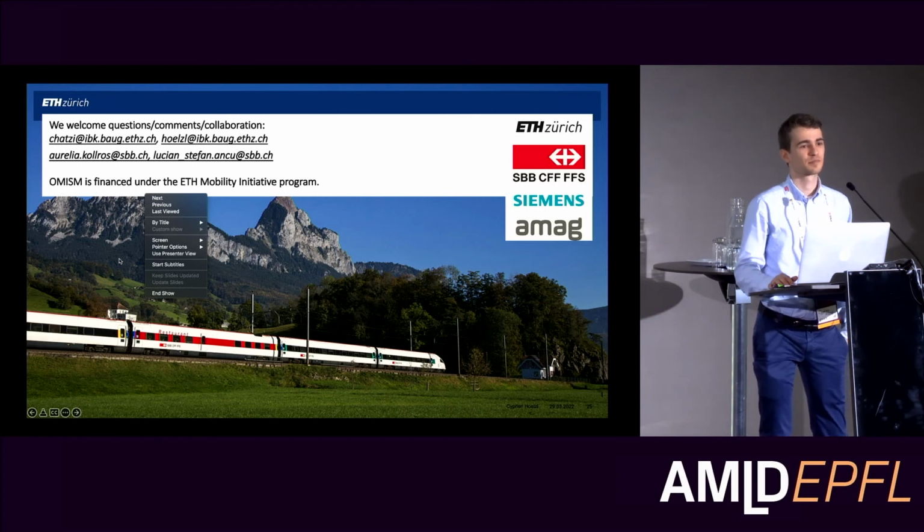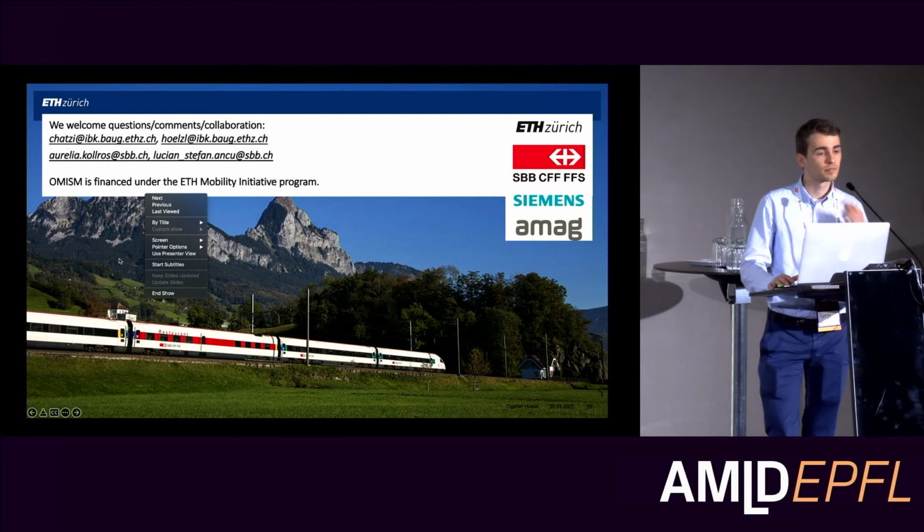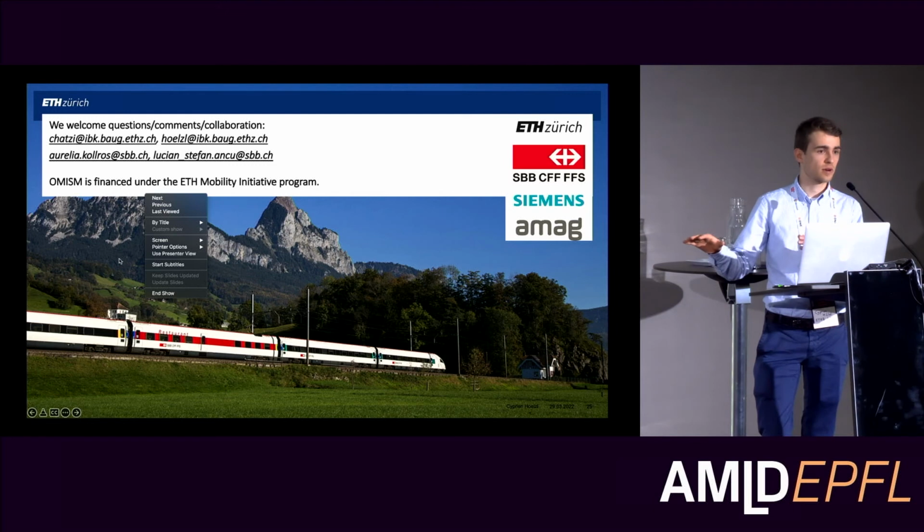So the question I have is, how do you deal with noise in the data when the train is changing tracks? Switches, yes, we are excluding switches in these analyses. So we are only working on regular tracks. Switches are a whole topic in themselves.